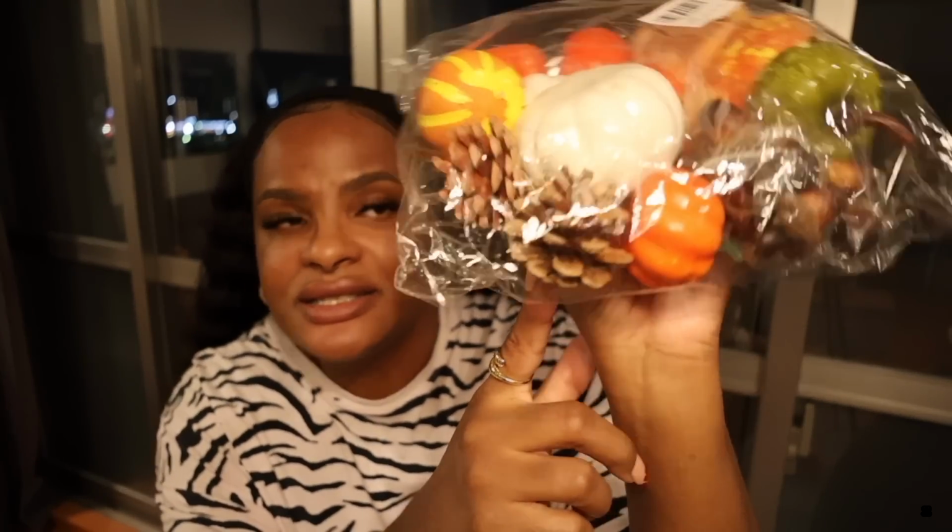So it's just some really small pumpkins, some acorns, some, what you call these things? It's just autumn. It screams autumn. It's so cute. Pine something. Pine cones. Pine. Thank you.